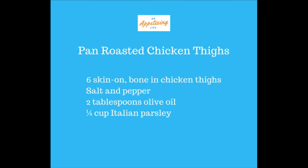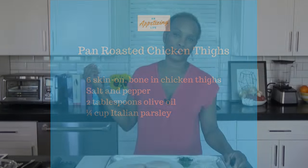Now you, again, do whatever you want. You can certainly do this with rosemary. You could do it with a mixture of different herbs, whatever you want to do. I like the parsley because it starts to crisp up and get a little bit crispy, and that just adds a tiny bit more of a crunch. And everything else I'm cooking, I have so many other herbs. It's enough of an herb to give it a little something, but not overpower everything else I'm doing right now.